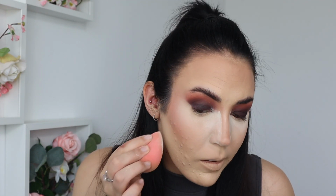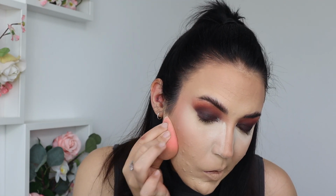I'm liking how it looks so far. I'm still a bit nervous. So I'm going in with my Fenty Beauty powder. This is a Pro Filter powder in Butter. I'm just going to take a little bit and really press this under my eye. Also down my nose. I really want that glow, but I'm just pressing that right into my skin, and the same on the other side. Again, pressing it under, going down our nose a little bit, and then just pressing it out.